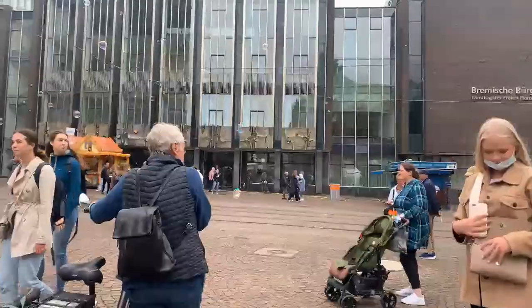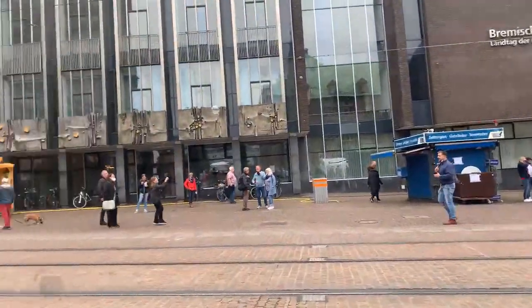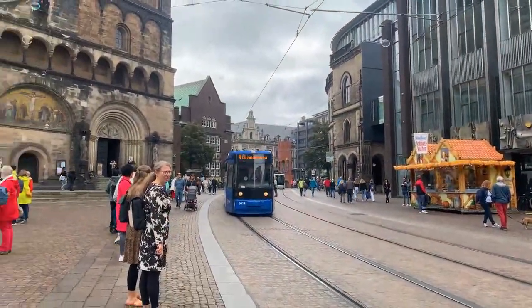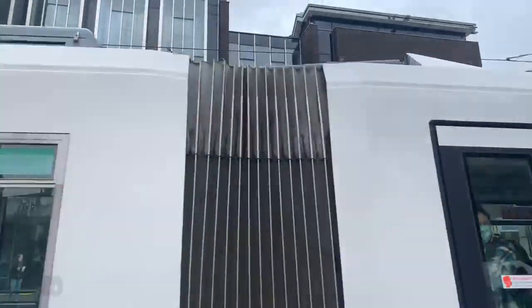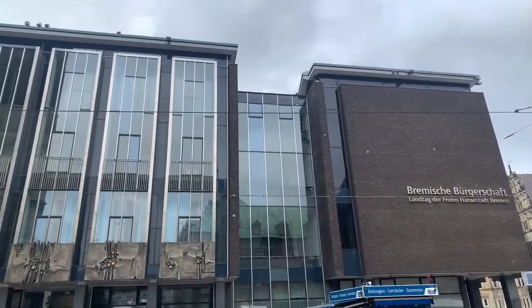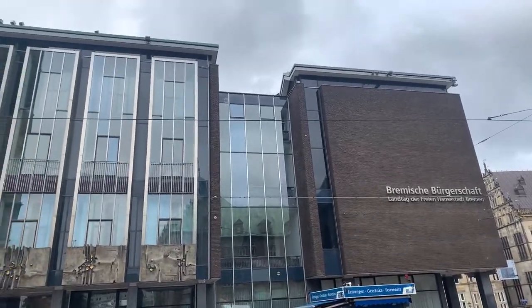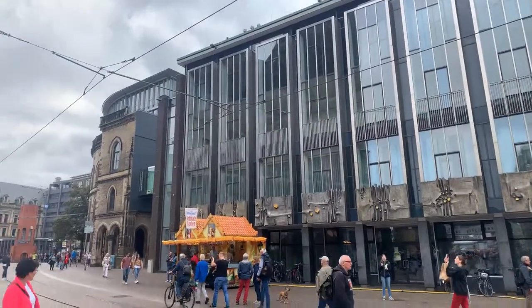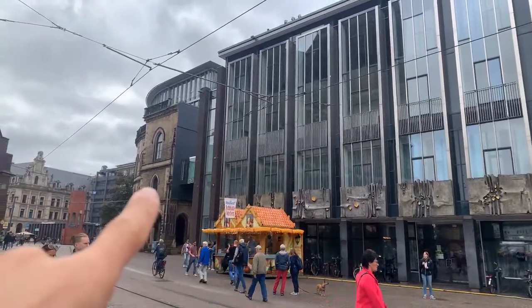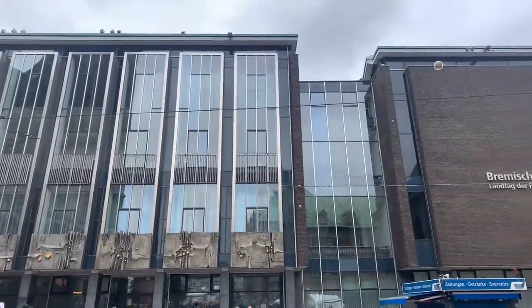Okay, I told you Bremen is a federal state of Germany, one of the 16 federal states of Germany. I have to stop. The tram is coming. And every federal state has its own parliament, and this is the Bremische Bürgerschaft. This is the parliament of the federal state Bremen. Next to the parliament, there's the old stock exchange. The parliament.